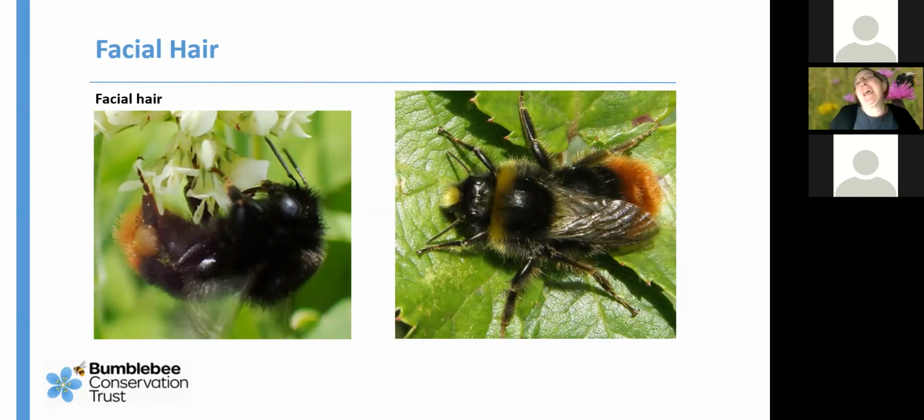So, facial hair. In some of our common bumblebees, the males have yellow moustaches. So this is really easy. I'm not going to insult you by asking. These are both red-tailed bumblebees. That's a female, black face. That's a male, yellow face. So if you get a bumblebee with loads of bright yellow hair on its face, it's always a male, okay? But if it's got black hair, it could be either. But straight away from today, if you see a bumblebee with a bright yellow moustache, it's a male.